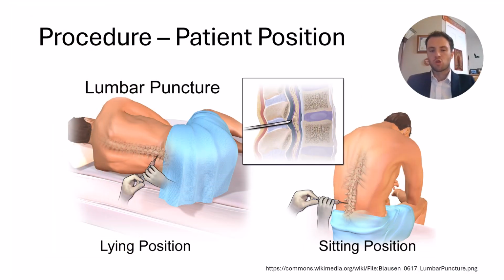In preparing to perform a lumbar puncture, providers should place patients into one of two positions, as illustrated on the slide below. Patients may be placed in the side-lying lateral recumbent position, as depicted on the left-hand side of this slide, or in an upright seated position while leaning forward, as depicted on the right-hand side of this slide.